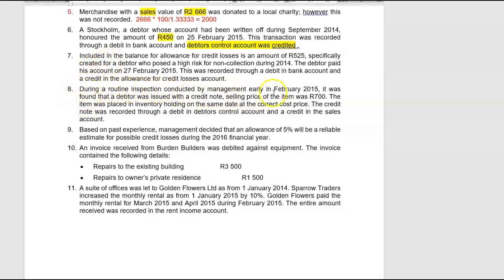During a routine inspection conducted by the management early in February, it was found that the debtor was issued with a credit note. The selling price of the item was 700 Rand. The item was placed in inventory holding on the same date at the correct cost price. The credit note was recorded through a debit in debtors control account and a credit in the sales account. So it was a return that took place. It was a credit note issued. The debtor returned stock. So what should they have done? They should have debited sales returns or sales, and they should have credited debtors control account. So if I'm only going to take it out once, I'm just going to cancel the original entry. So what I will have to do is take it out twice, 1,400 Rand. So we're going to credit debtors control with 1,400 Rand.